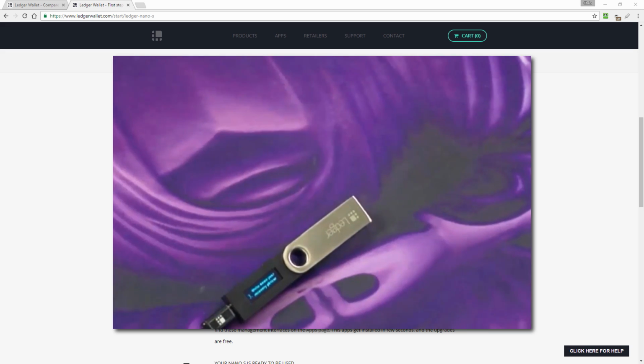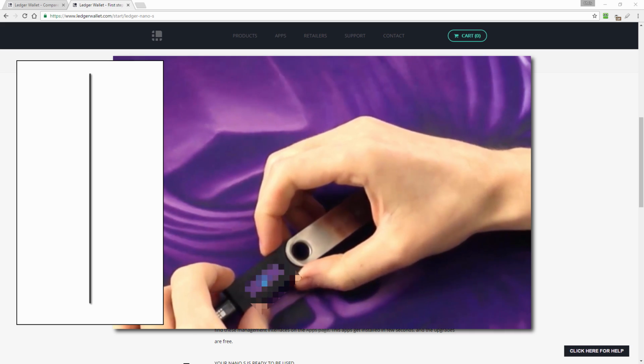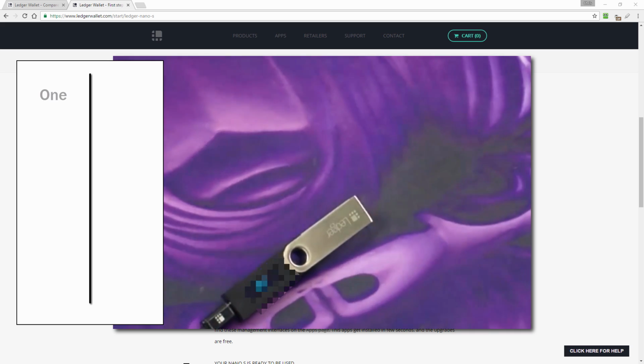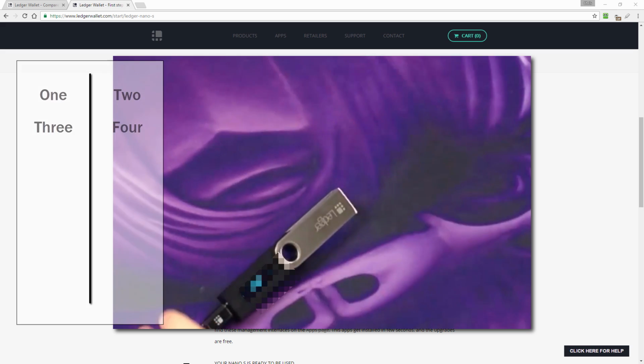The next step is to write down the recovery phrase. My only criticism of this step, and perhaps this is just me, but intuitively, I started writing the words in order down the first column, writing one under the other. But the way the card is laid out, word number 1 and word number 2 go on the first row, words 3 and 4 go on the second row, and so on. So I ended up having to write over the box numbers as well.